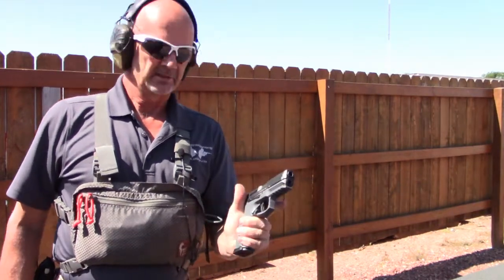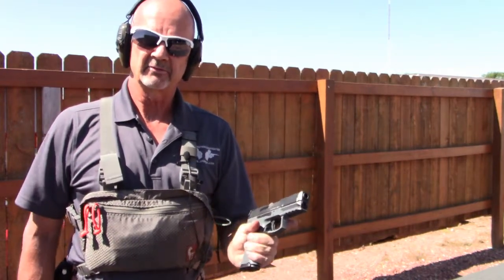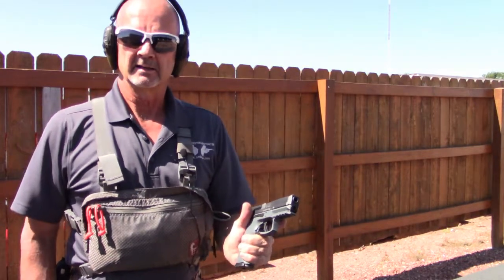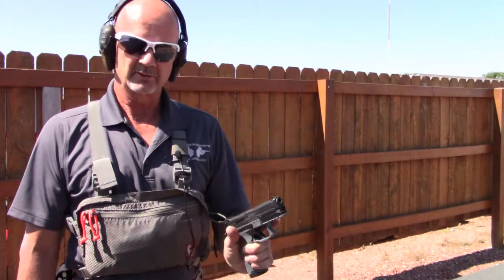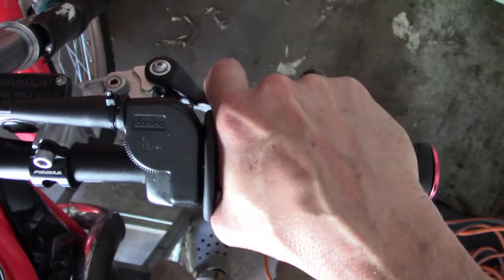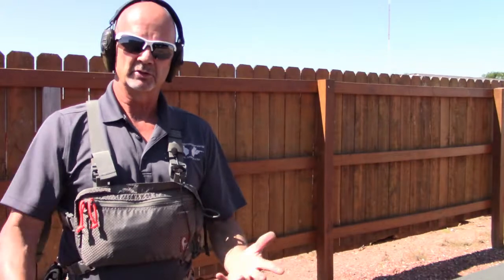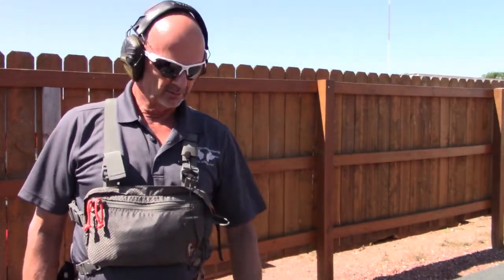Now, as you'll see in some of the drills I'm going to be doing, I do a lot left-handed, of course. I tend to favor presentation of the weapon left-handed. Even though I'm ambidextrous, I favor the left-handed presentation for several reasons. One is if you're riding a motorcycle, it leaves your right hand free to operate the throttle and the front brake. You can actually operate a motorcycle one-handed with your right hand, but you cannot operate a motorcycle driving it with your left hand. So if you want to be able to shoot while riding a motorcycle, you've got to shoot left-handed.